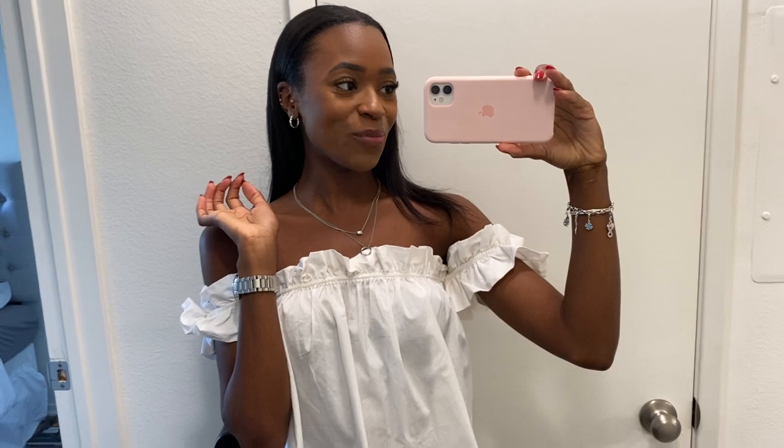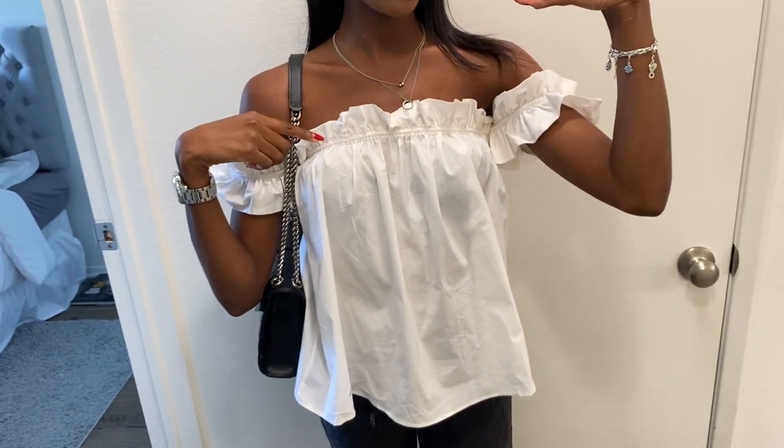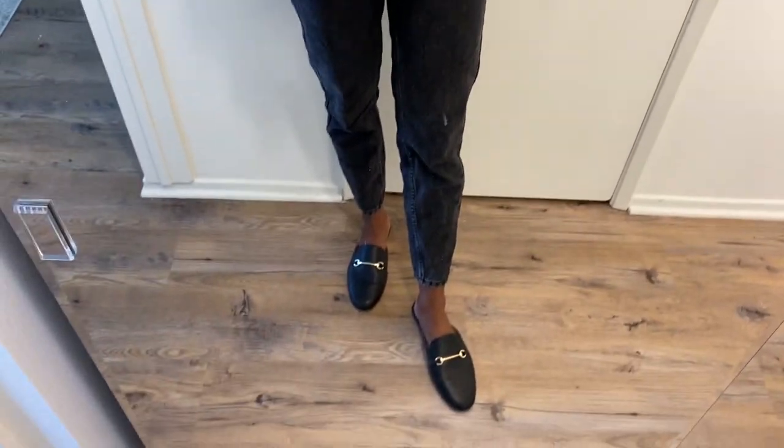I just wanted to show you my outfit really quick. I'm wearing this super cute top from ASOS. Jeans are from Zara, and shoes, I think I bought them from Shein actually. And then my YSL bag. I have a what's in my bag video on this one, but yeah, I'm about to leave.